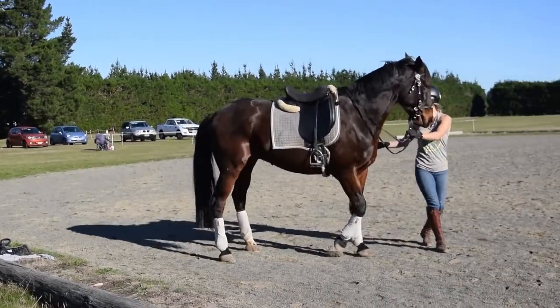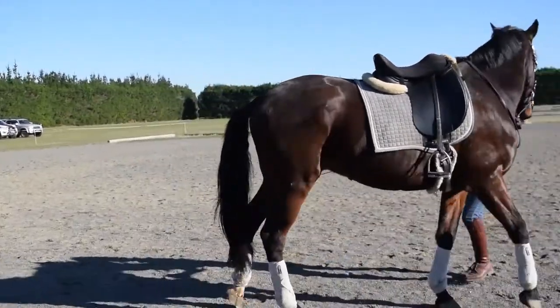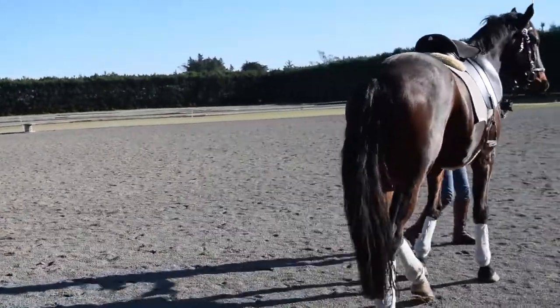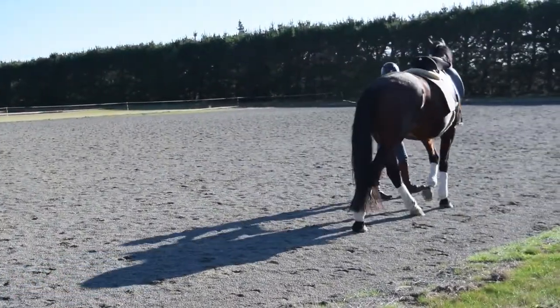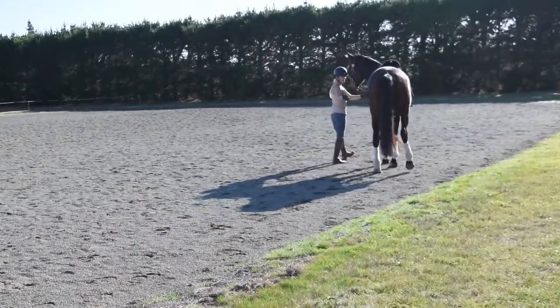Leg shoulder in on four tracks. Four tracks means that each hoof is making its own line forward. Drop the shoulder in, if I was riding a dressage test, would be on three tracks. The inside hind would step into the outside front, making three tracks as they move along. Start at four, we come back to three.